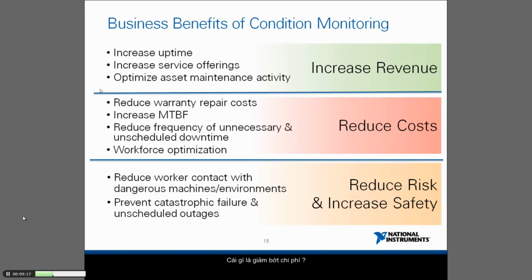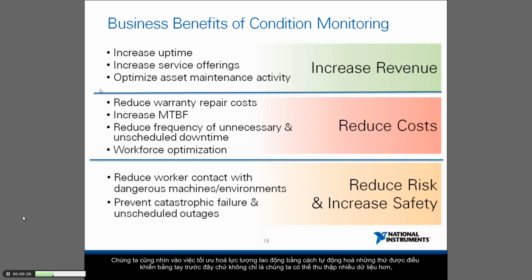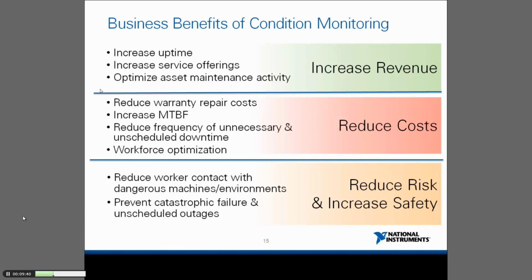Now, what about cost reduction? Well, if you don't do repairs when they are not necessary, you save money on parts and labor. We also look at optimizing the workforce by automating what was previously done manually. So not only can we gather more data, but also more minds can be focused on understanding the condition of the assets. Then there is also the benefit of reduced risk.